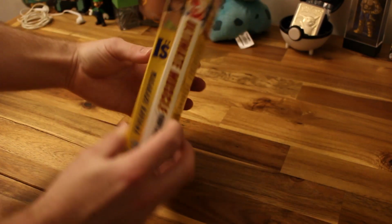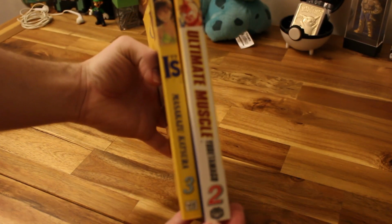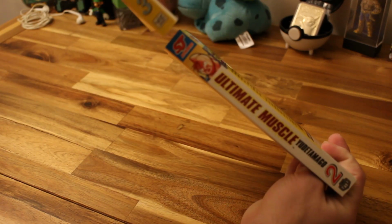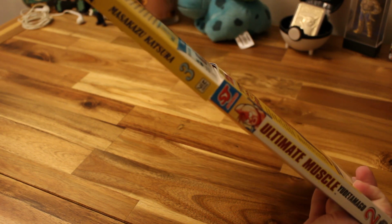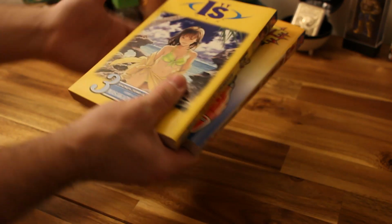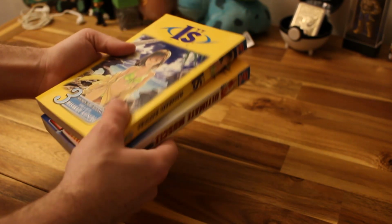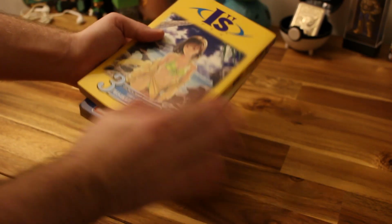But let me show you. I don't know if you can tell, but these older ones are a little bit chunkier. If I stack it on top, yeah, you can see it's a little bit chunkier. Interesting. I never noticed that. But yeah, so that's Eyes Volume 3. I already have this one, so I'll probably sell the other one I have. But yeah, super clean, super cool. Was happy about this as well.